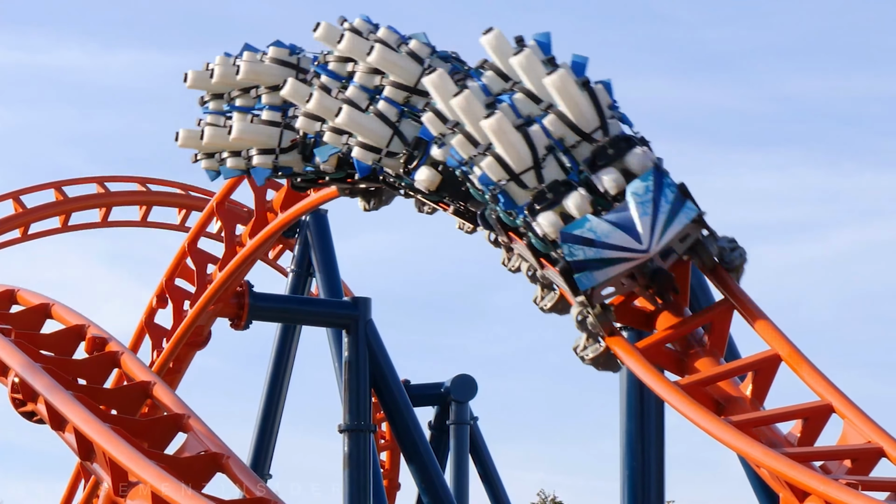After, you'll quickly twist to the right and head into your final airtime hill, which gives you some awesome airtime, and then climb up into the finish. Finally, you turn around and head back into the station and exit Icebreaker.